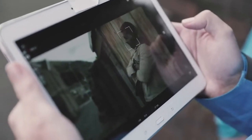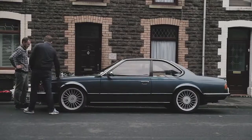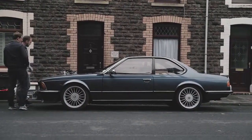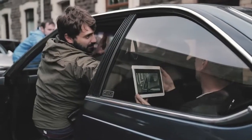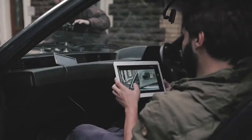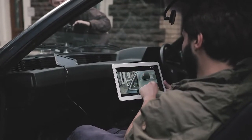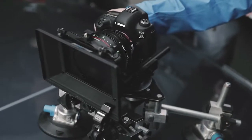Another feature we used extensively on the shoot was triggering the camera via Wi-Fi over a tablet. We had a camera externally mounted as a rig shot, and we were triggering that from inside the car as we're driving around. You can adjust exposure, ISO and shutter speed settings, and even monitor, record and cut the camera.